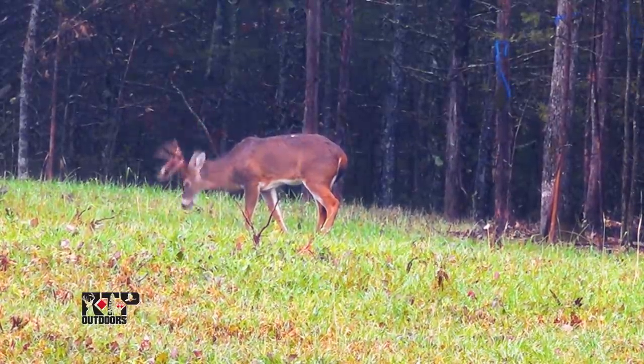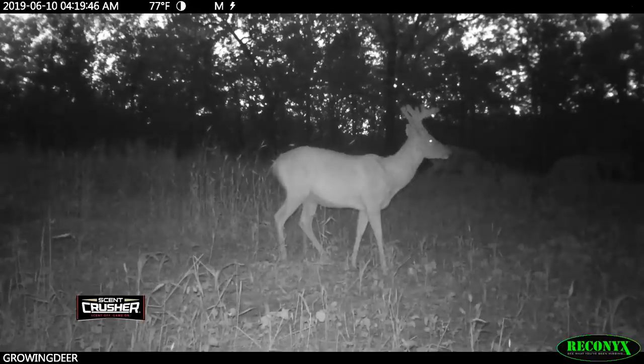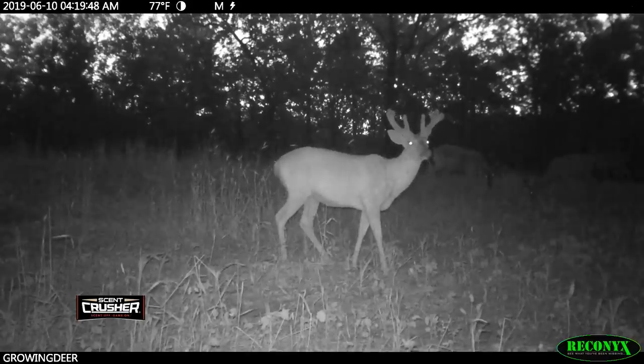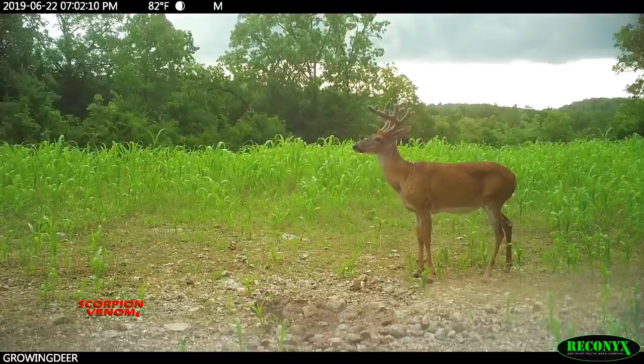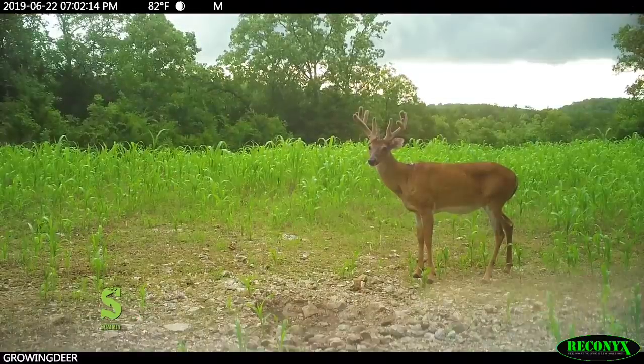Early this summer, we started getting videos and pictures of a buck we thought was Slingshot. As the summer progressed and the buck's antlers developed, we knew it was Slingshot.